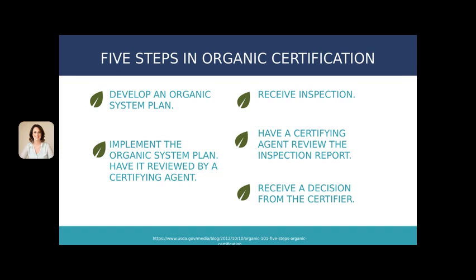Step 3 is to receive inspection. Every operation that applies for organic certification is first inspected on site by a certifying agent. These comprehensive top-to-bottom inspections differ in scope depending on the farm or facility. For example, for crops, they include inspection of fields, soil conditions, crop health, approaches to management of weeds and other crop pests, water systems, storage areas, and equipment.